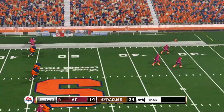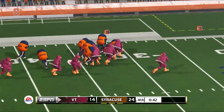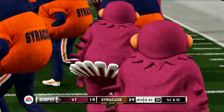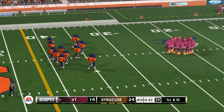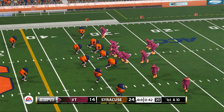It's away, and it's a booming punt. He's out to the 30. He's taken down at the 31-yard line. I'm sure there are a lot of fans out there hoping for a miracle, but I seriously doubt we're going to see one today.